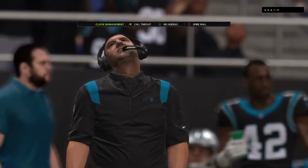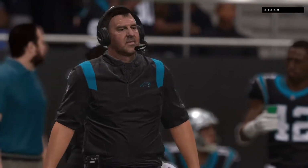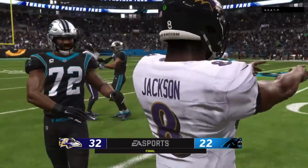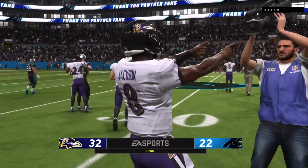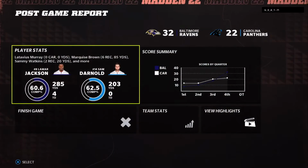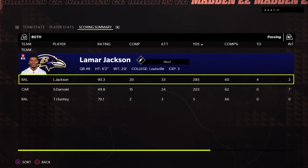So the final seconds tick away in this Baltimore victory. And it took a big fourth quarter to do it, but they were able to get the job done, and that's the bottom line. No doubt about it. And let's face it, they had to be more than nervous in the fourth quarter. But a lot of that was their own doing.